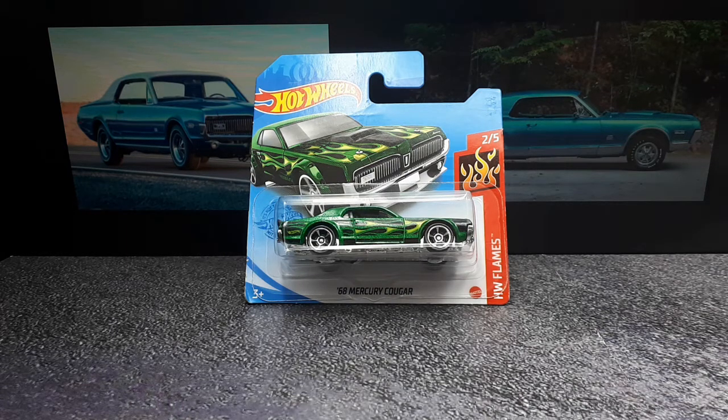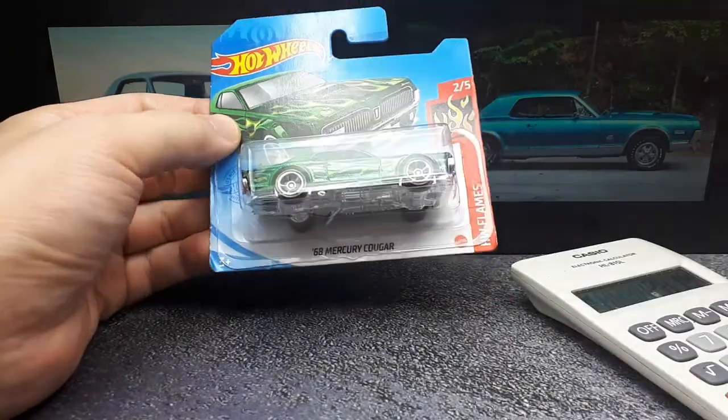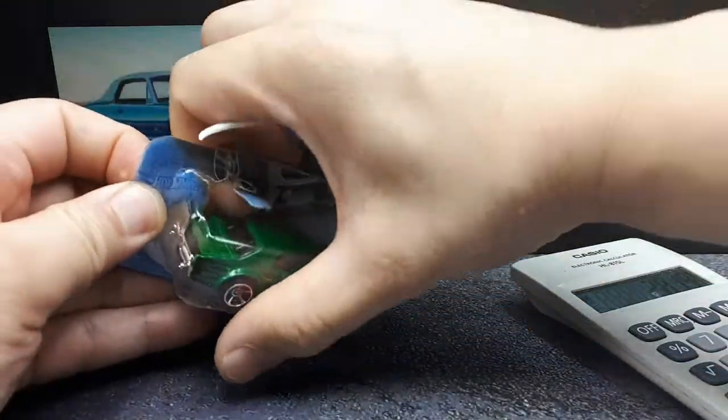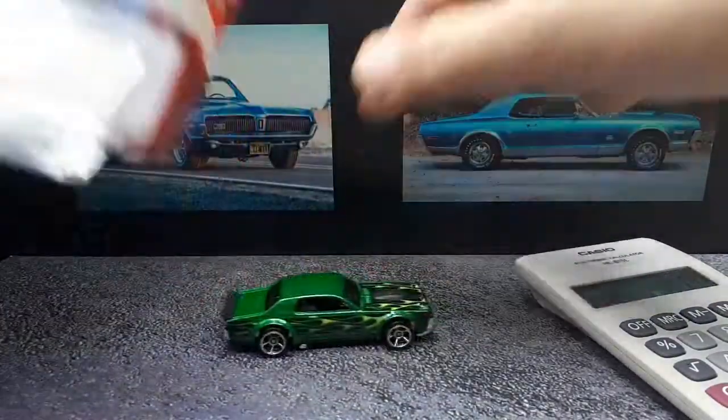Okay, so this is the Hot Wheels version of a 1968 Mercury Cougar. And I'm going to do the scale first because I always seem to forget. I just get all caught up in the stats of a car. I totally forget to measure the thing. So let's look at this guy here.